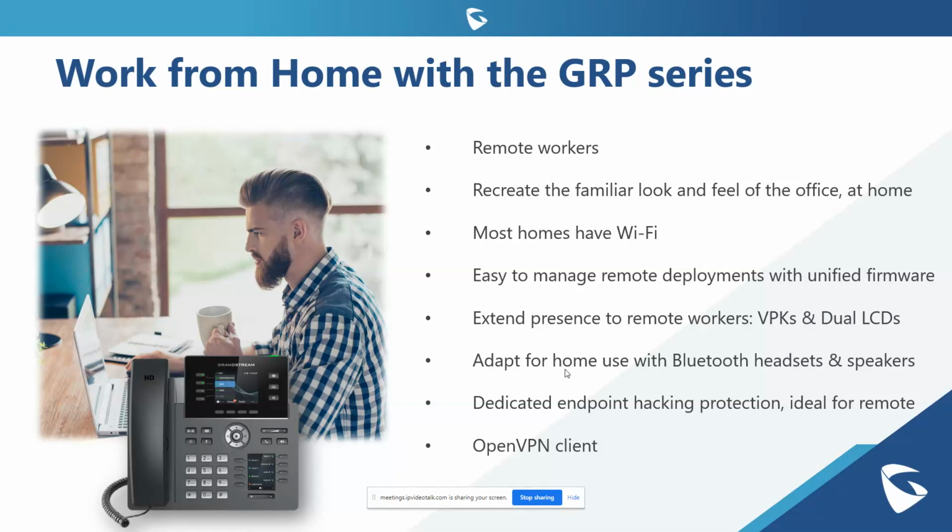It is easy to manage remote deployments because it has a Wi-Fi feature and most homes have Wi-Fi. It extends presence to remote workers by using the VP case and dual LCDs. It adapts from home use with Bluetooth handsets and speakers. For security, GRP series has dedicated endpoint hacking protection, which is ideal for remote. It can also be an open VPN client.